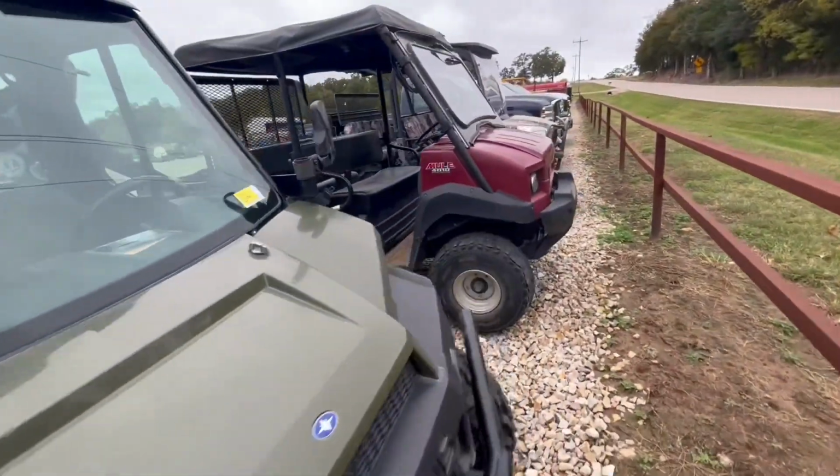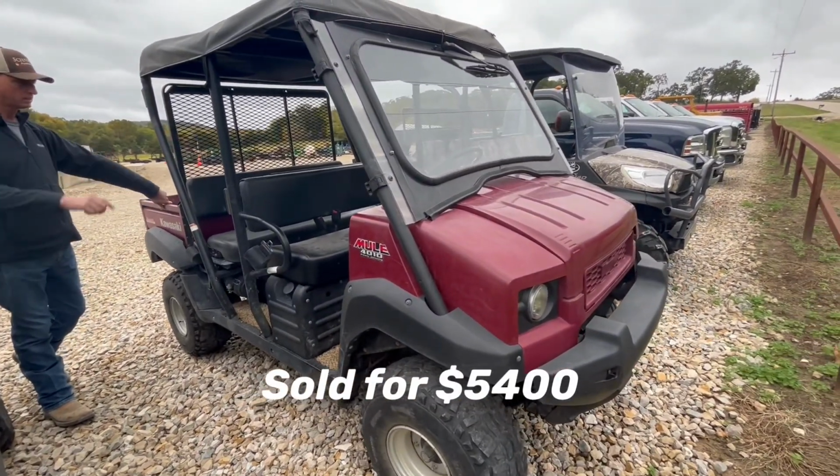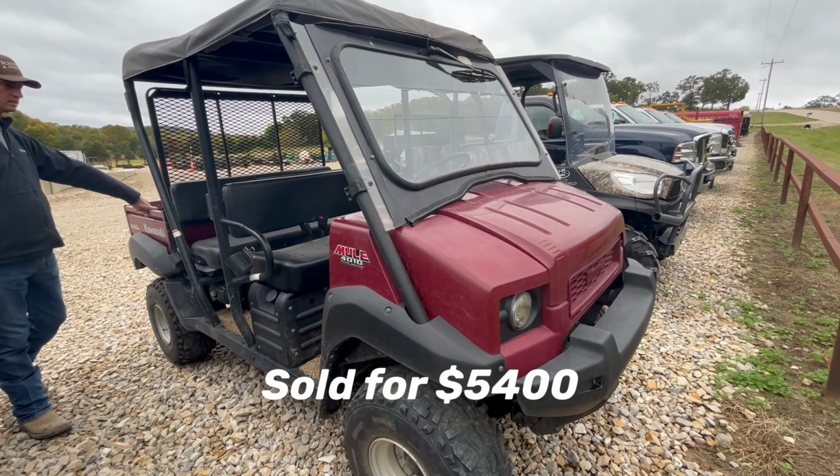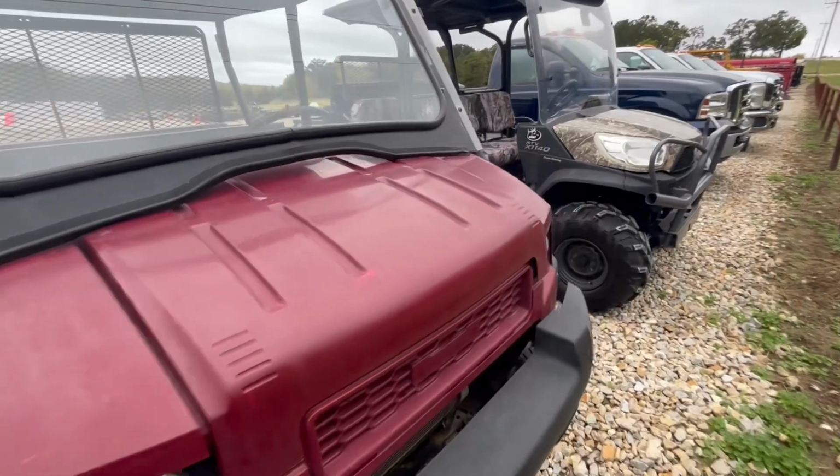Got a really nice Kawasaki Mule 4010 2-seater here. Came from a local farmer just right down the road. He's owned it its entire life. I think it's got 1,300 hours. Really a nice good unit.